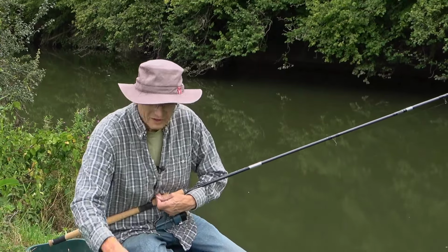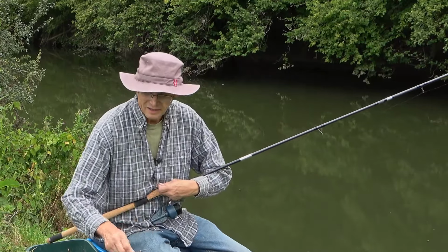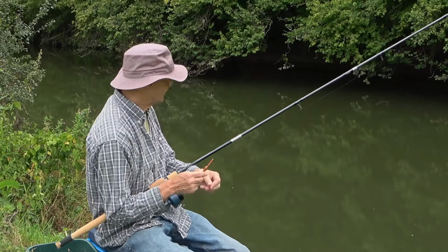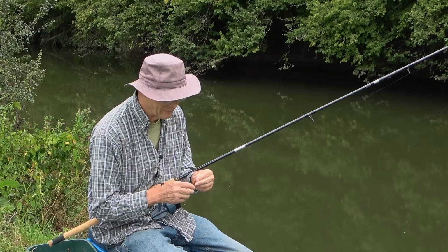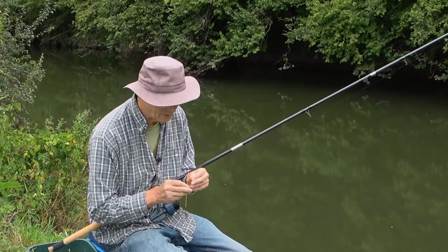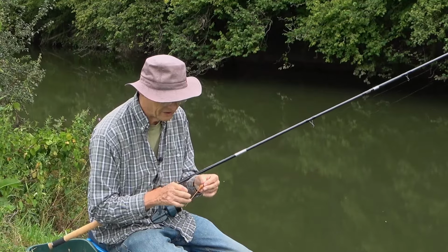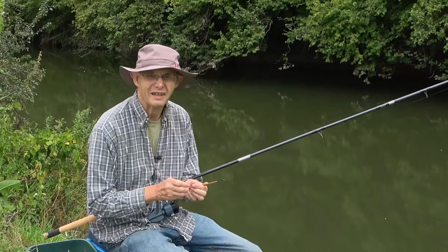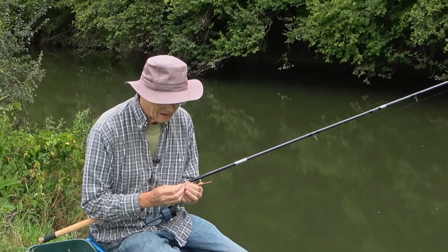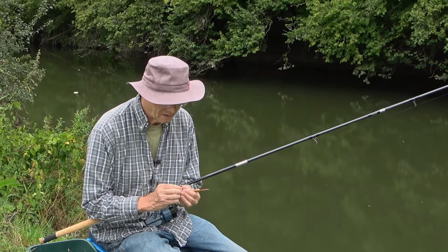with the casters, fairly small hook. I'm interested to see if the bubbles come back. I've seen a couple of bubbles just upstream. When I fished it before feeding bread, there were quite a lot of bubbles, and last time I hooked a big fish, I don't know what it was, I think it was a chub, and see what happens down there.